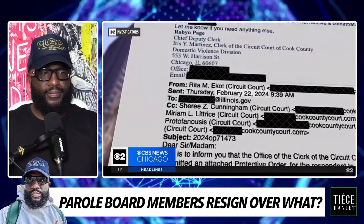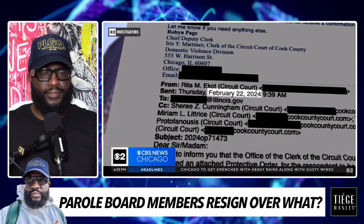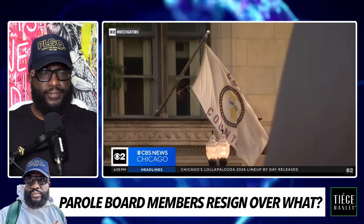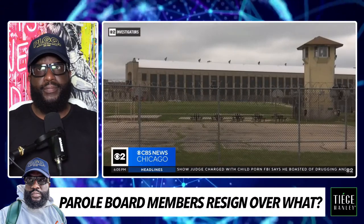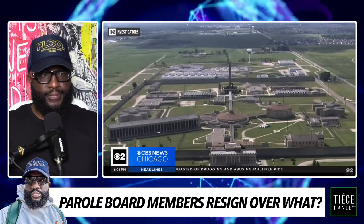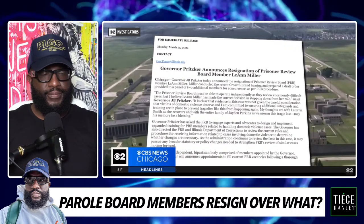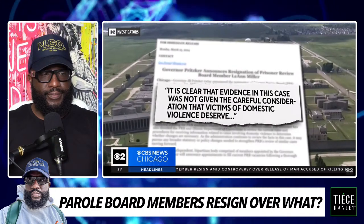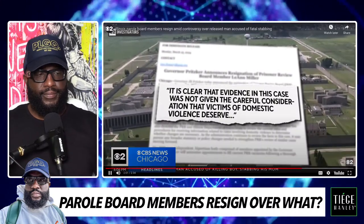A February 22nd email states an employee with the Office of the Clerk of the Circuit Court of Cook County emailed the notice to an IDOC employee who she also spoke with on the phone. Today, a spokesperson for the clerk's office confirmed to us their office provided notification. Attempts to reach that specific Stateville Correctional Center employee were unsuccessful. Shortly after we submitted this new evidence to IDOC and the Prisoner Review Board for comment, Governor J.B. Pritzker announced the resignation of Prisoner Review Board member Leanne Miller, who wrote the report recommending Brand's release from prison. It is clear the evidence in this case was not given the careful consideration that victims of domestic violence deserve, Pritzker's announcement said in part.